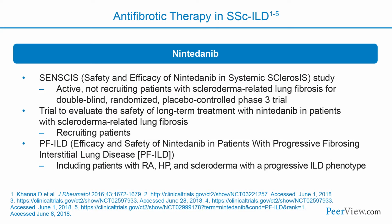There are 2 studies focusing on nintedanib in scleroderma-associated interstitial lung disease. The first study is the Census trial. This is safety and efficacy of nintedanib in systemic sclerosis-associated interstitial lung disease, with the skin being a key secondary endpoint. This is an ongoing study that is fully enrolled. 580 patients have been enrolled in this study, making it the largest scleroderma interstitial lung disease treatment trial to date. The Census On is a continuation study of these patients.